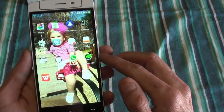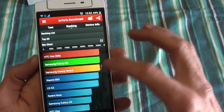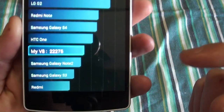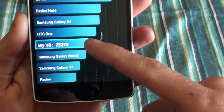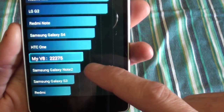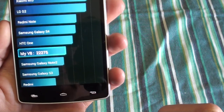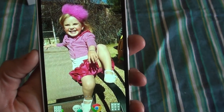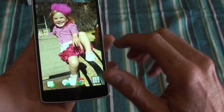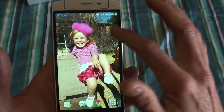Going into some apps quickly. Let's start with Antutu. Just ran the test now, so it sits firmly between the Samsung S4 and the Samsung S3. It's quite a bit above the S3 and as well the Samsung Galaxy Note. So this is, like I said, the 6-core processor. It's got 1 gig RAM, which for me is more than enough for the stuff I use it for. Never really had issues with RAM, too little RAM, so that's not an issue.